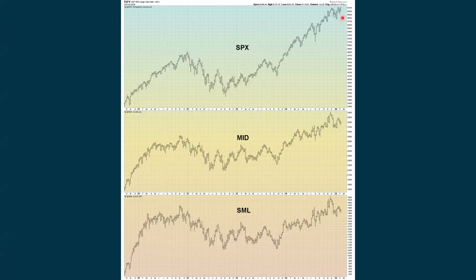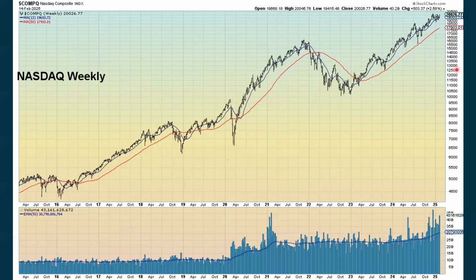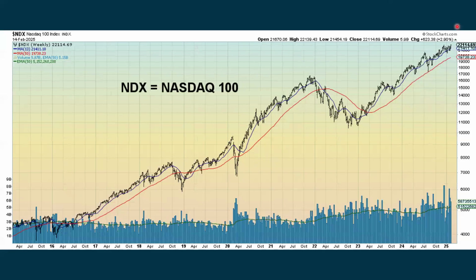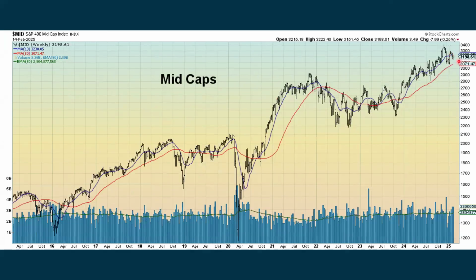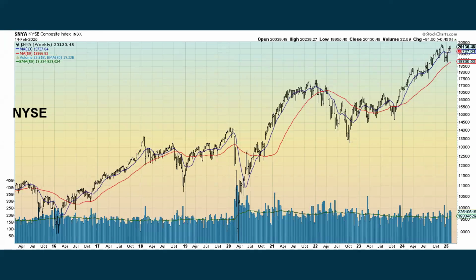This looks at the S&P really, really close to that previous all-time high, lagging behind with the mid caps and the small caps. The Dow in an uptrend above both moving averages. The NASDAQ in an uptrend above both moving averages. Same thing can be said with the NASDAQ 100, looking pretty solid there. But the mid caps lagging below the 13-week moving average, as are the small caps. The NYSE looking really good here, above both moving averages.